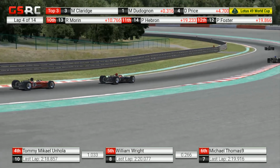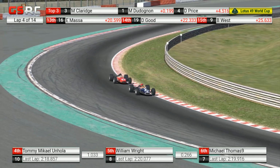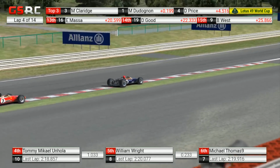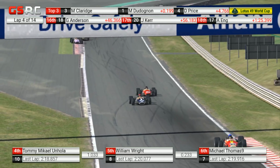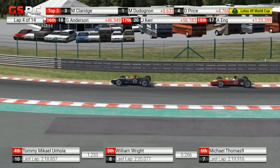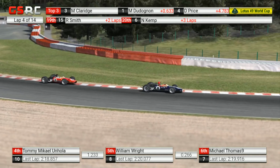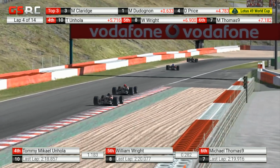Another moment down the field for Billy Bob Wright, who's immediately under pressure by Michael Thomas through Pouhon. That's another place where you can make an overtake very easily. So Billy Bob manages to defend that position, but they lose a little bit of time to Tommy Mikael Unhola, who's himself putting the pressure on Dave Price for P3. Really good race so far from Tommy Mikael Unhola.